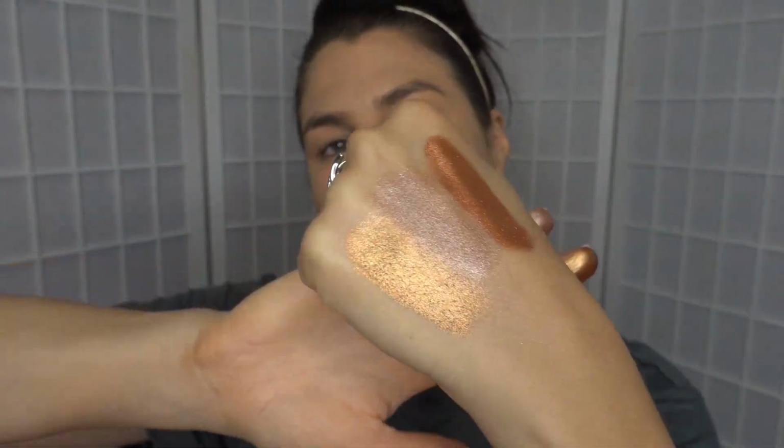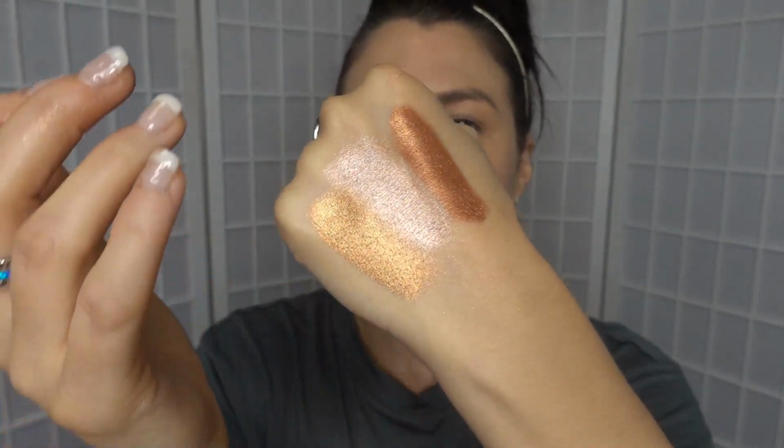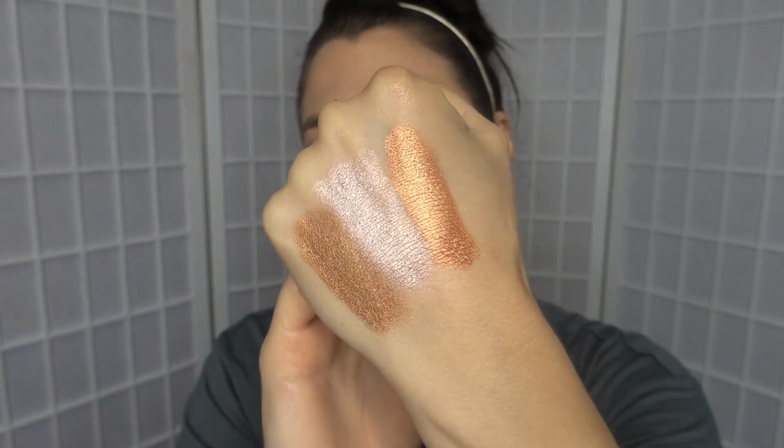Beautiful. So that's the more antique-y gold. And then that's the coppery one. But they're just stunning. I just think they're so pretty, especially like one and done. Bam, looking sensational. So I love those. Also from Kiko Milano. I had a field day at Kiko Milano.